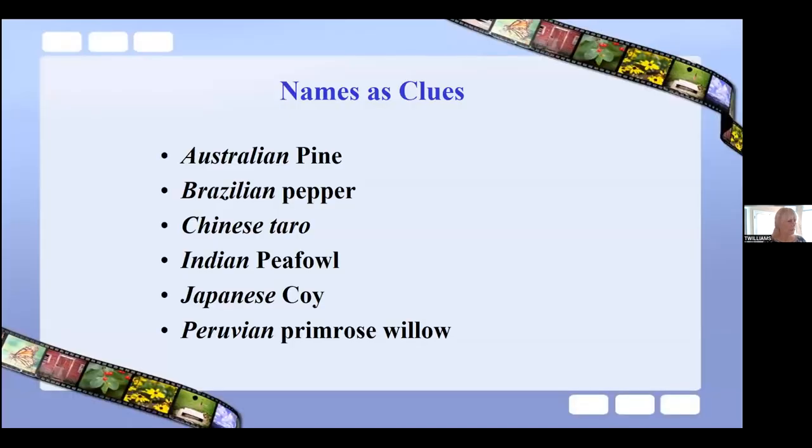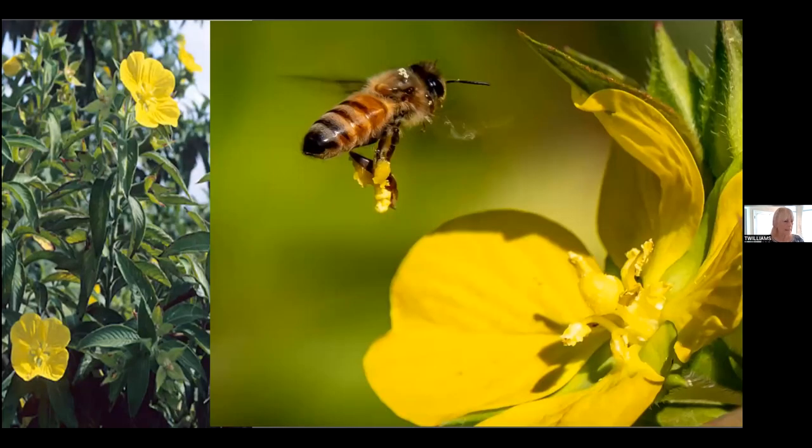Some clues here. The common name of plants and animals sometimes suggest the true origin of that plant or animal, like Australian pine, Brazilian pepper that we just looked at, Japanese koi, K-O-I, by the way, Peruvian primrose willow. And here's an example of Peruvian primrose willow. And also, there's a honeybee in one of the images, and honeybees are not native to Florida, just as cows and horses are not native to Florida.